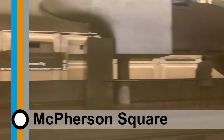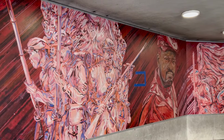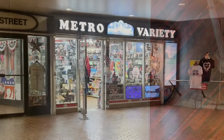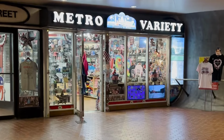We pass by Metro Center, already covered in our Secrets of the Red Line video, and arrive at our next station, McPherson Square. At McPherson Square's west exit, you'll find Addison Carl's 2019 mural In Service, dedicated to this country's veterans. And at the station's east exit, you'll find the aptly named Metro Variety Store, catching commuters on their way into and out of the station.